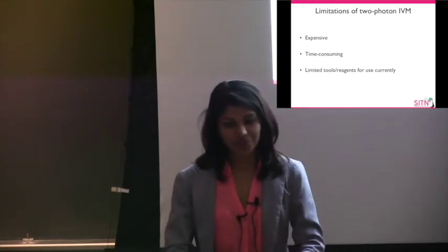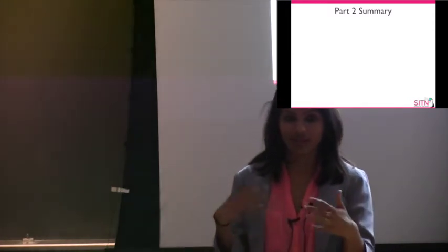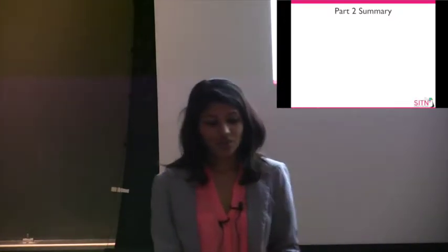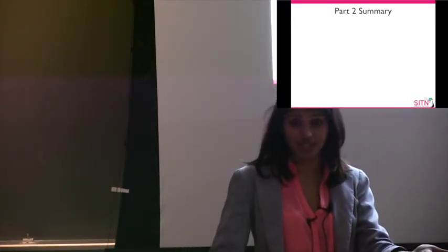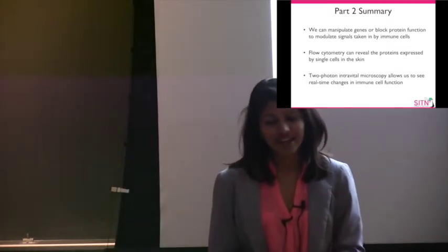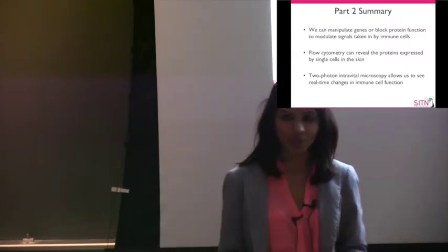So in summary, we sort of talked about in this part of the lecture how we can manipulate genes or block protein function in order to modify or modulate signals that might be taken in by immune cells. And then to read out what happens as a result of changing these signals, we look to flow cytometry to figure out which proteins might be expressed on the surface of a cell or what other proteins the cell is making. And also, in my lab, we use two-photon intravital microscopy, and that allows us to see all of these real-time dynamic changes in immune cell function that we wouldn't normally be able to do otherwise. So I'm going to pause for questions again.